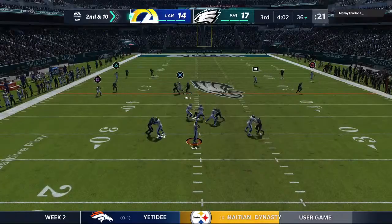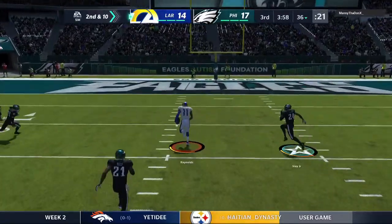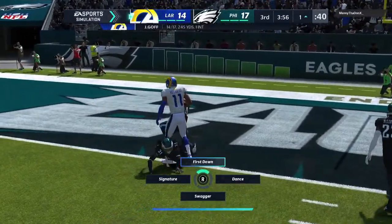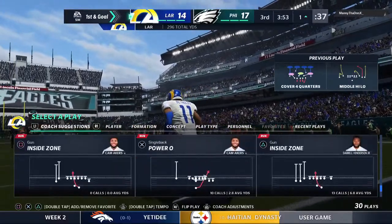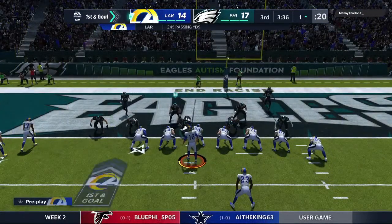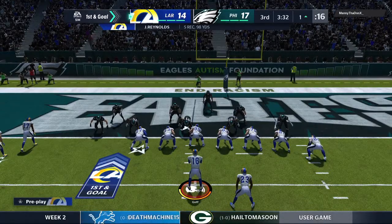Here's Goff. And he wants Reynolds way down. And that's caught inside the 30. And he takes it down deep into enemy territory. A big play there for L.A. 64 yards. After the big play, a chance to finish now on 1st and goal.